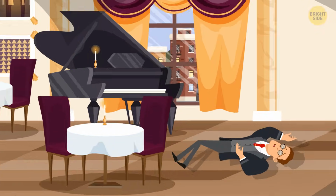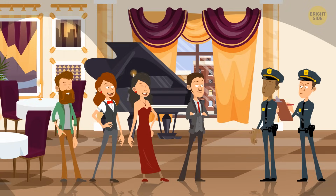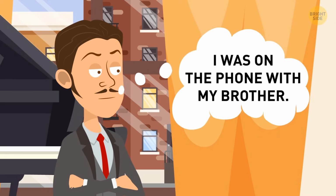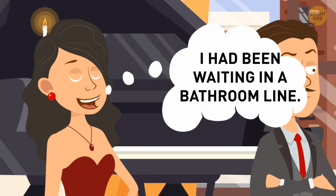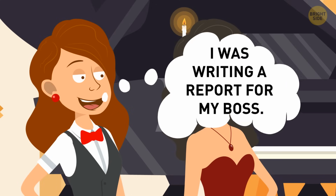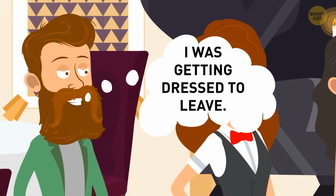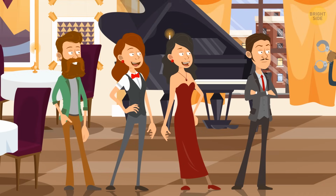A wealthy businessman was poisoned at a restaurant. When the police arrived, they questioned all the other visitors who were there at that time. Albert said he had been talking on the phone with his brother. Judy told the police she had been waiting in a bathroom line. Diana said she had been writing a report for her boss. And Philip said he had been putting on his clothes, ready to leave. Who is the culprit?